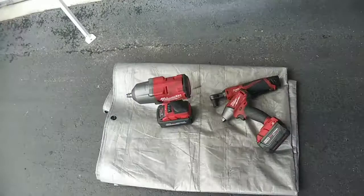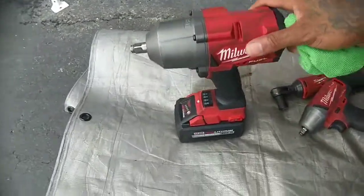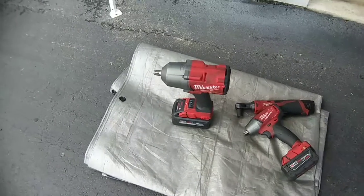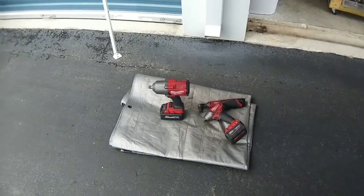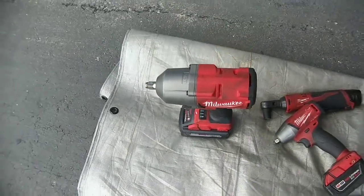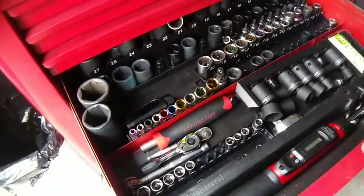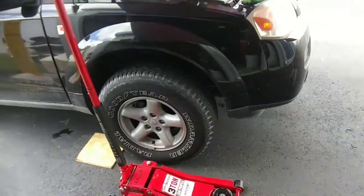But also, I got these Milwaukee tools here that I picked up a little while ago, and this right here is the big boy. This is the 2767, 1400 foot-pounds. So far, that thing has taken off everything that I've thrown at it. I mean, it's not much, but I do want to see if this thing with just a regular deep impact socket can take off that crank bolt.